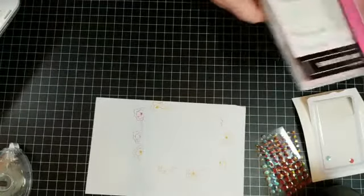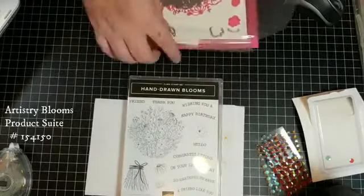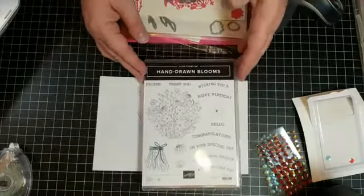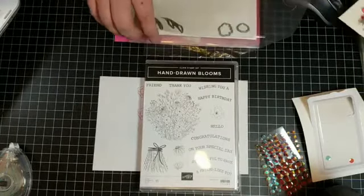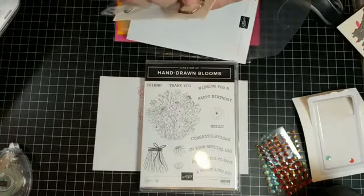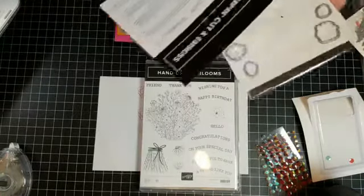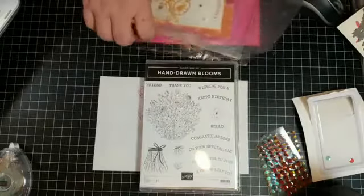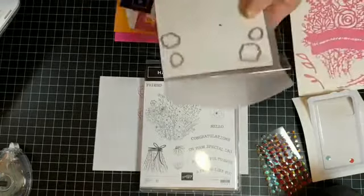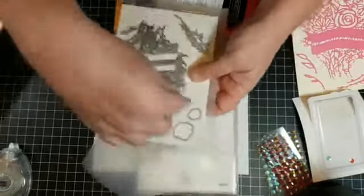Okay, so then here is the stamp set. And it's hand-drawn blooms. Let me make sure you guys can see that. And then it comes with, oops, it just dropped a die. Uh-oh. There we go. And then it comes with the Banner Blossoms dies. It's kind of crazy when you're trying to look at the packaging. There's a lot going on in there.